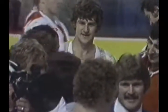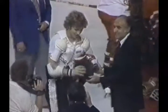Bobby Clark comes to accept the majestic mink fur hat. They'll be presented to all members of Team Canada, presented by the Fur Fashion Council of Canada. It's a good thing they didn't decide to switch sweaters during the overtime. They really have our problems.